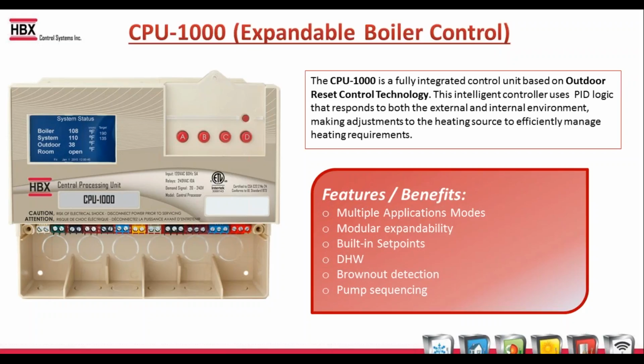So within the control, you have our staging control, so we can stage up to 14 on/off boilers or 5 modulating boilers for staging. We can also do mixing. We can control one device, or we can control 2 different devices using the dual mixing feature with this CPU1000 as well.